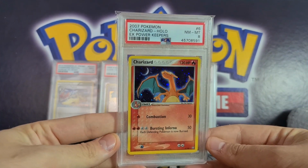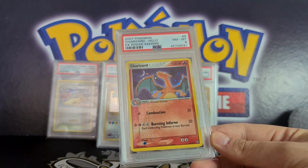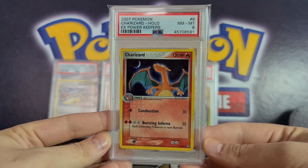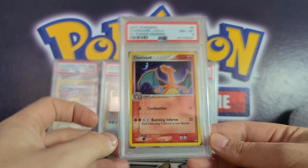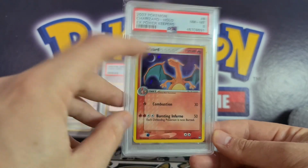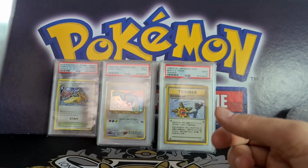Beautiful Charizard holo. Everyone loves a bit of Charizard. So we're finally getting into some Zards here. I think we've got a big stack of Zards coming up actually. So Charizard fans, hold on to your seats. Nice PSA 8. I have no idea of the value on this one, but I like the artwork. It's a classic Ken Sugimori Charizard artwork, and I love the moon in the background. Only a PSA 8, but still a lovely card.